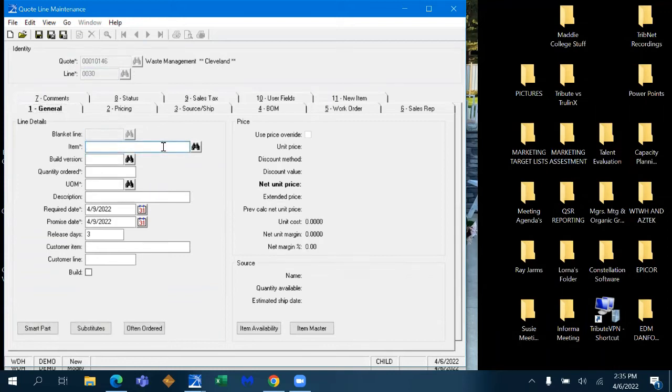So if you're selling filters, seals, O-rings, I'm trying to think, gaskets, anything like that, a lot of stuff comes in standard pack quantities, especially the filter elements and things like that.